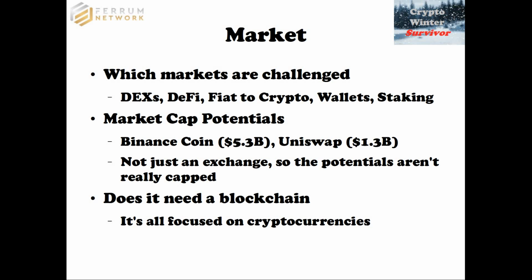And does it need a blockchain? Well, it very much does, because pretty much all it's doing is about cryptocurrencies, and unless you want to have a centralized exchange, it is gonna have to be on a blockchain or something of the sorts.